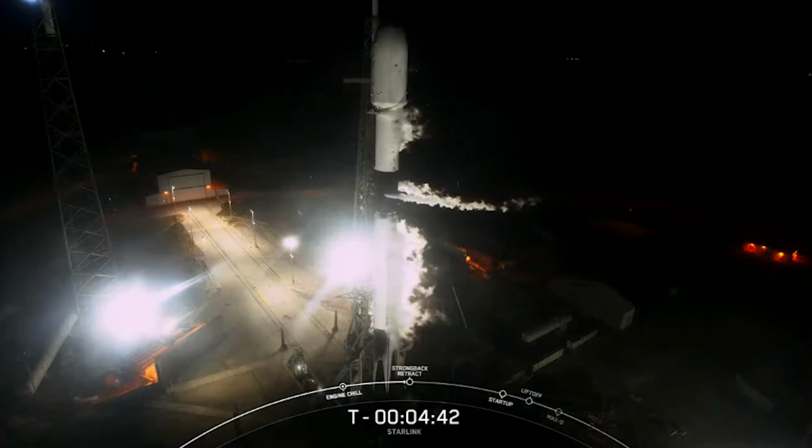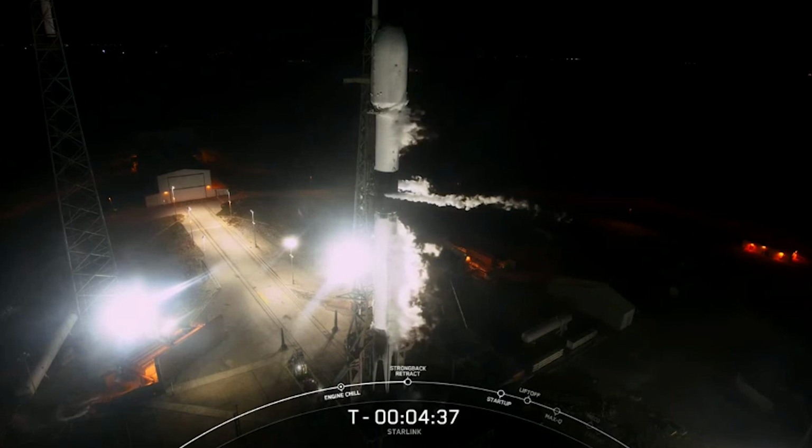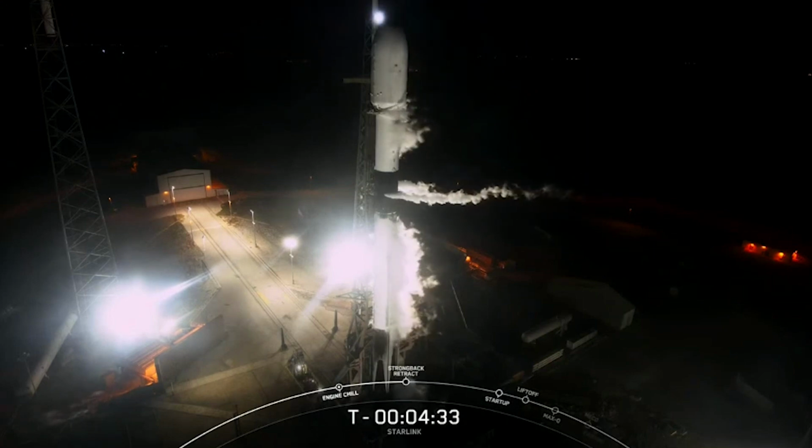At T-minus 4 minutes and 40 seconds, the range is green and ready to support, and weather is looking good. The teams are currently tracking no issues with either the vehicle or spacecraft.